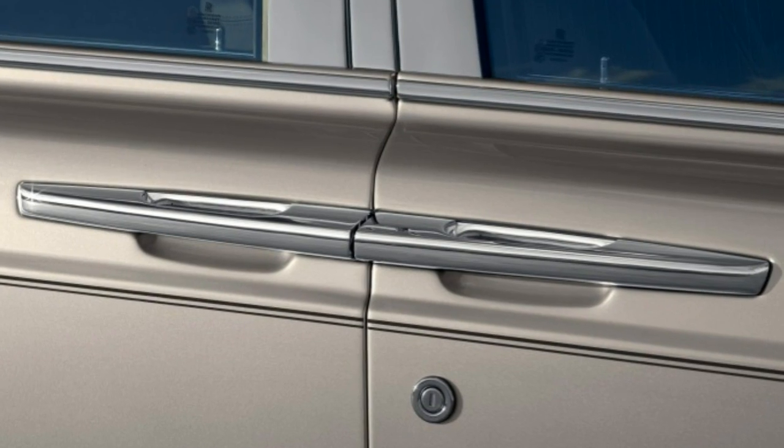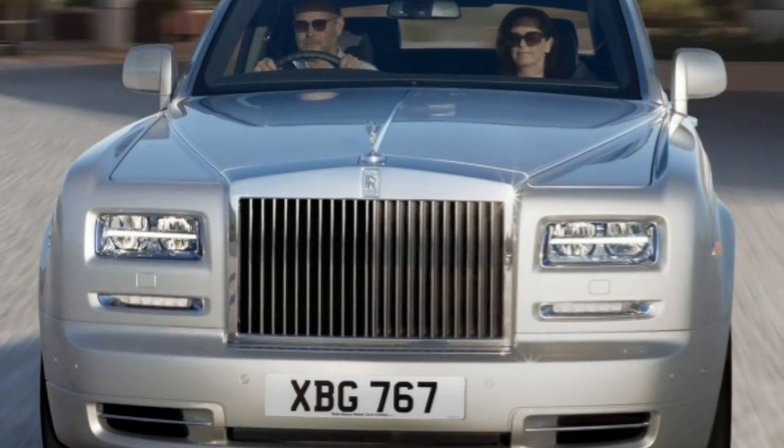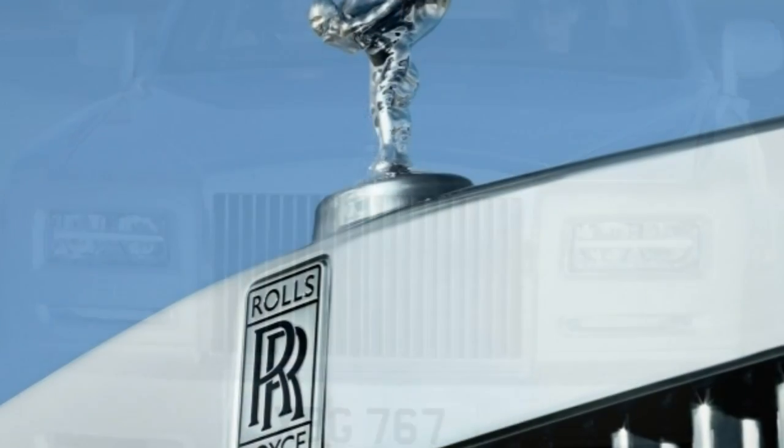2015 Rolls-Royce Phantom. What's new for 2015? The 2015 Rolls-Royce Phantom carries over from the previous model year.